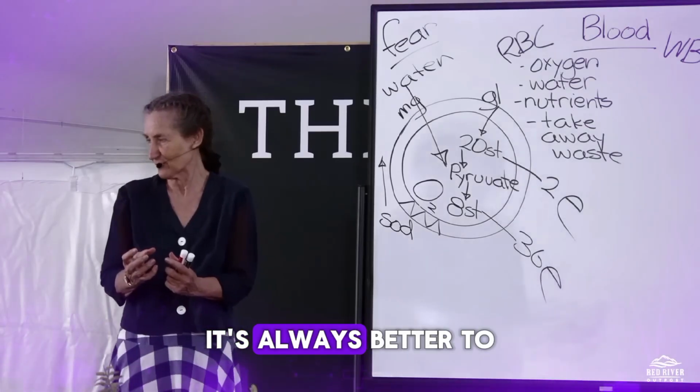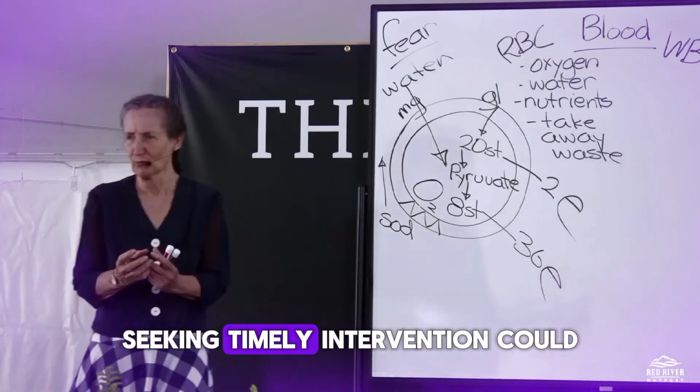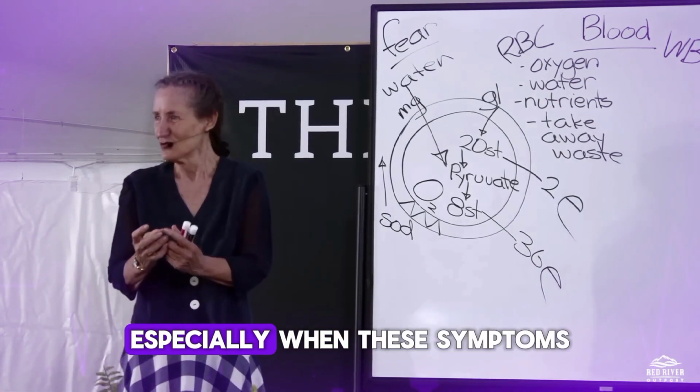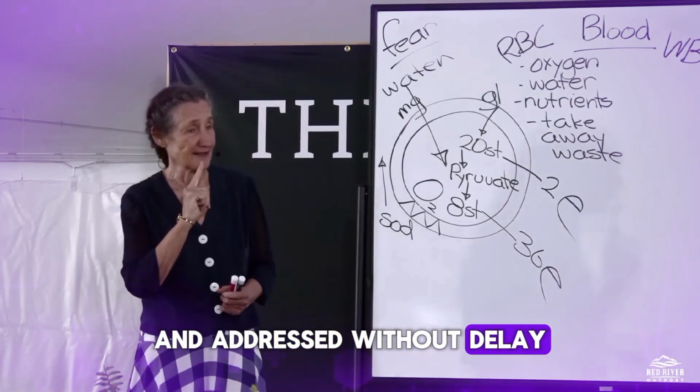Remember, it's always better to err on the side of caution and get checked out. Seeking timely intervention could save your life, especially when these symptoms are recognised and addressed without delay.